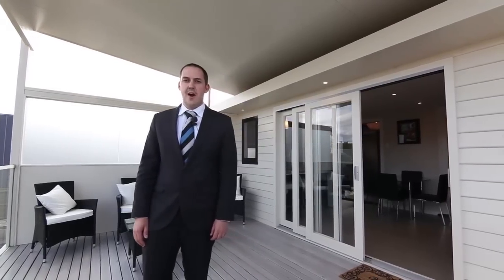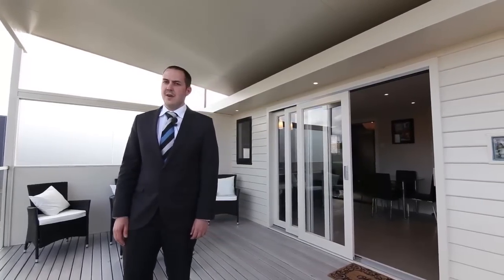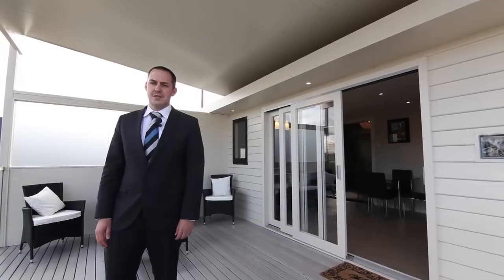Guys, as you can see, this one provides investors minimal maintenance for years to come and owner-occupiers lifestyle and location that only some can dream of.